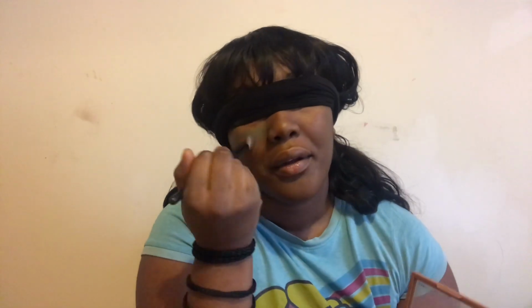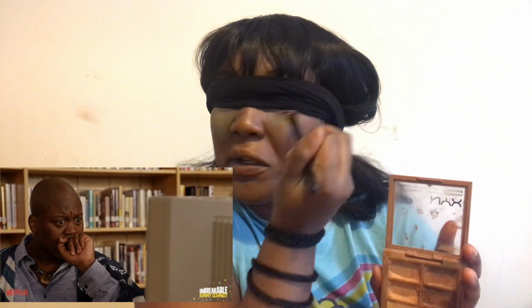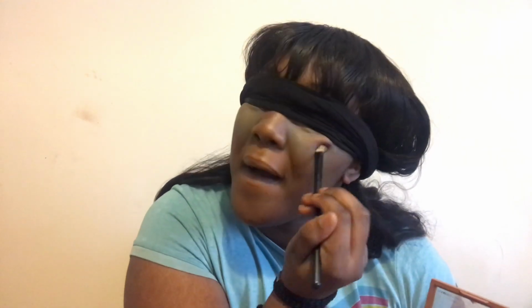I don't know which side I'm on. Okay, I'll go with this colour here. Conceal. Me like an idiot, I actually have my eyes closed underneath the blindfold as well. I have no idea if this is the right colour or if I'm going into the same colour. But concealing I am. I can't get under my eye. That's enough concealer.